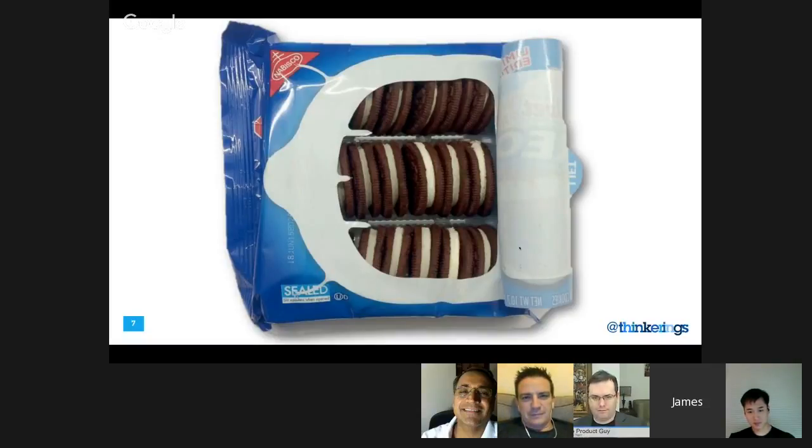Nabisco did not change the cookie. They didn't change the formula. They didn't change their branding. They didn't change their value proposition for the core product itself. What they did was they made getting access to that product much easier and much more convenient and actually pretty delightful. I have to say, if you've ever opened an Oreo package with a self-sealable open top, there's just something really great about peeling that thing back and having those white plastic things snap, because you know you're about to experience pure delight in your mouth.